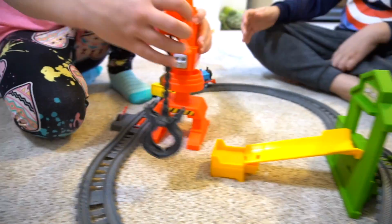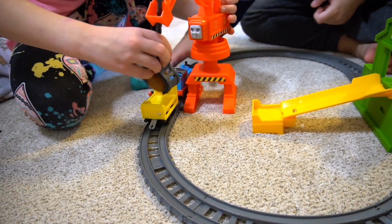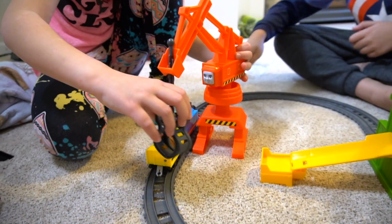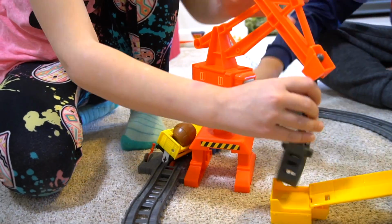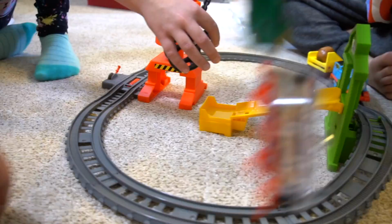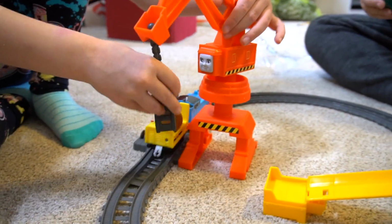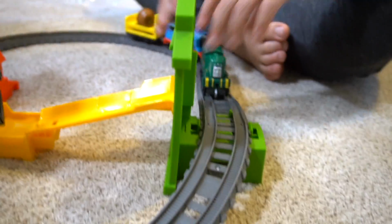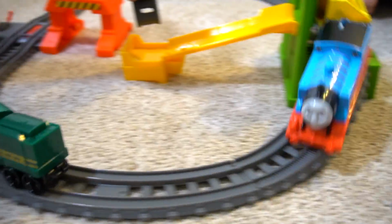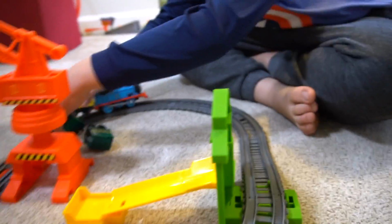Thomas, you dropped your cargo. And that's how you do it. Thomas, wait a second. Thomas, you keep dropping your cargo. Stop. Put it in. Nice. That's how you do it. That's like continuous, isn't it? Yeah. Okay, now let's set up this. Oh, there we go. Dropped it and dumped it in there. Nice drop off and pick up. Oh, shame. Oh, forgot your cargo.